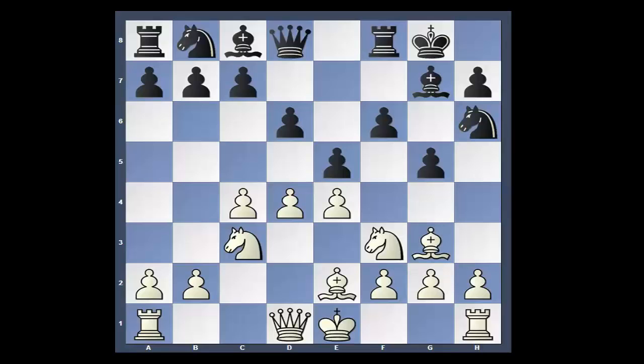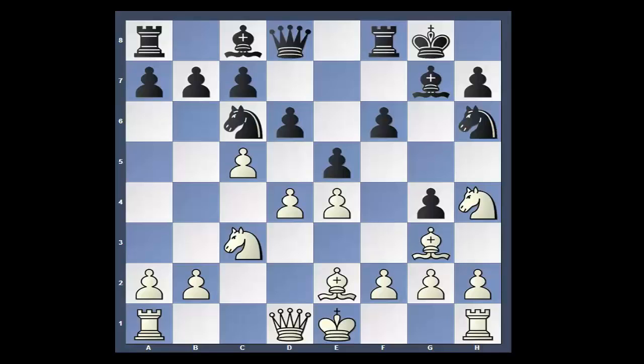Knight h6, and of course we're dealing with King's Indian, you get all kinds of crazy positions. c5, black's a little cramped, but that won't last long. g4, knight has to move. Knight c6. c takes. c takes. Got some backward pawns here and here for black. We'll see how it works out.